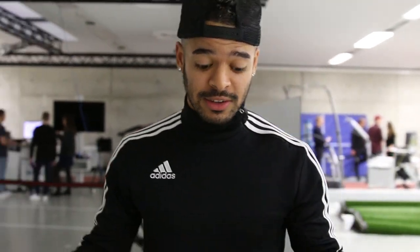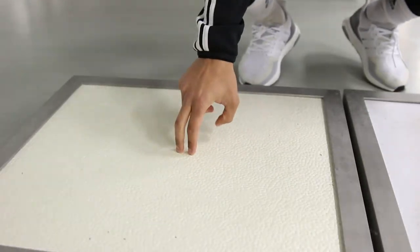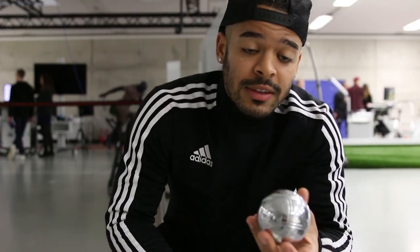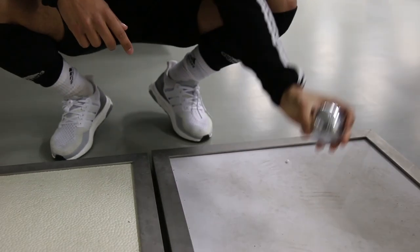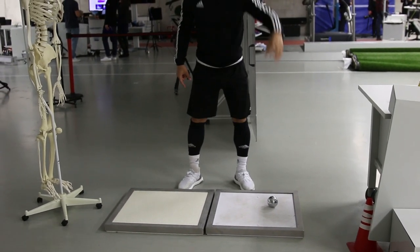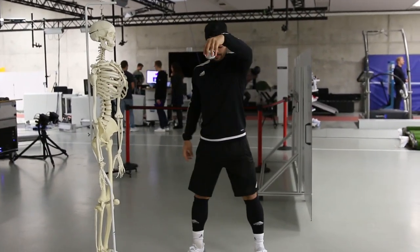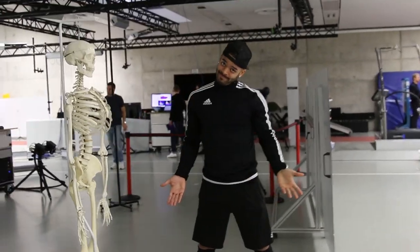So this is actually incredible. You're not gonna believe your eyes. This is the famous boost test. So we've got two squares here. This is just the standard foam that you get in most trainers. This is the high-tech boost technology, which I've actually got on right now. Basically, this is a little ball. It's quite weighted, heavy. I'm gonna bounce it on this one. You can see how it reacts and how much it bounces up. And then I'm gonna do the same on this and you'll see the difference. Ready? Now the boost. It's incredible.